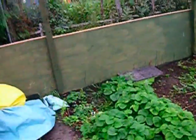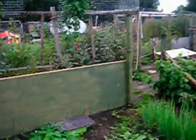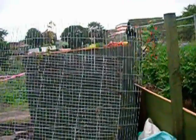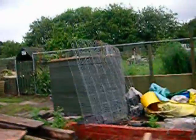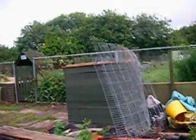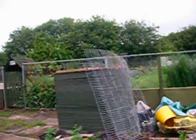And the strawberry plants have put some panels up there. There's a big compost heap there behind that mesh, which has been very, very good, made from wood that I got from B&Q. Thank you, Mr. George Cook.